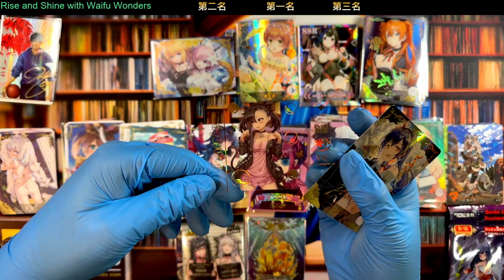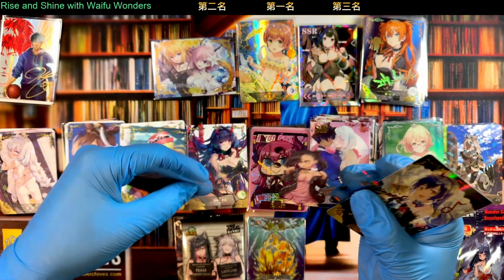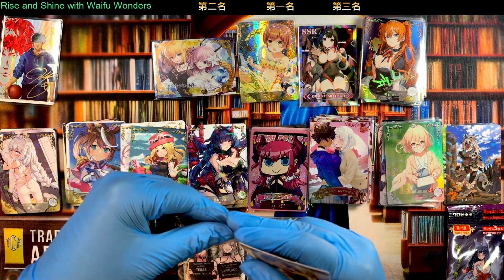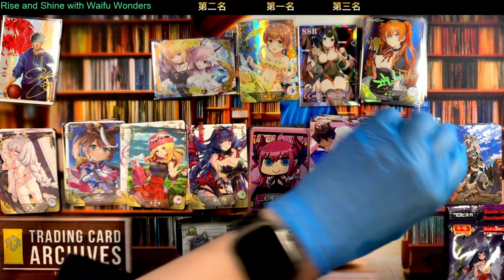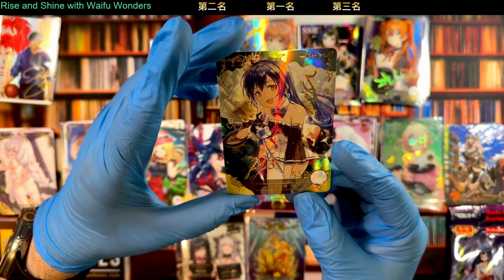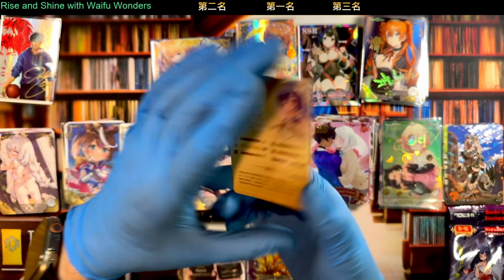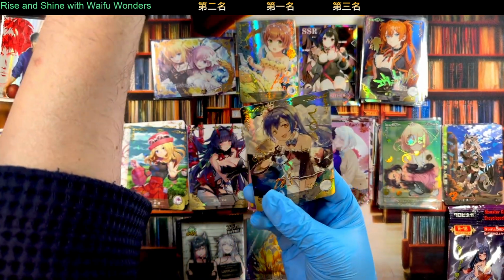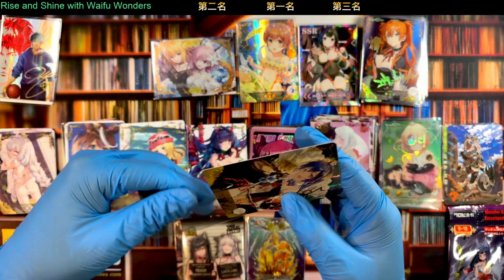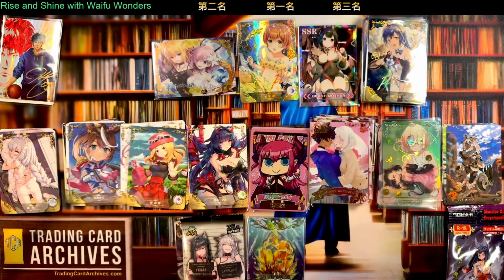And then this is Marnie. And then our SSR, I'm not sure who that is. Cool. Well, it looks good. I think I'm going to keep that board. I'm not going to change the board for that card.